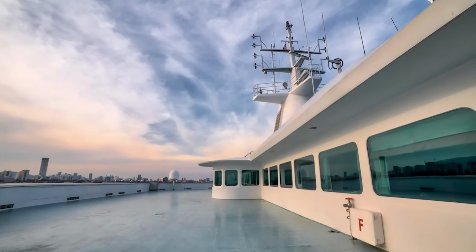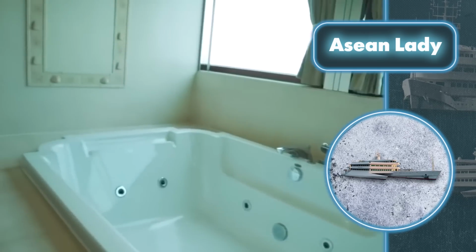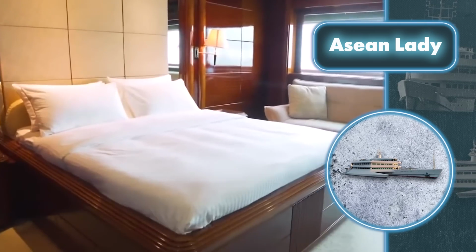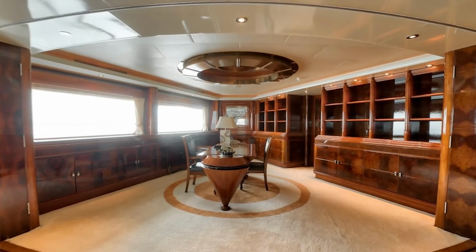The Asean Lady stands out not just for its design, but also its power. It runs on a 2,000 horsepower engine, allowing it to hit speeds up to 17 miles per hour, despite stretching a massive 288 feet. Plus, for an extra boost of 600 horsepower, there's a thruster on board to pick up another 8 miles per hour if needed.